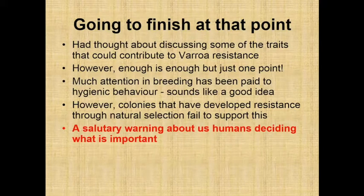I had thought of discussing some of the traits that could possibly contribute to Varroa resistance. However, I think enough is enough. I just want to make one point. A lot of attention has been paid in bee breeding to hygienic behavior, and this sounds like a really good idea, a banker, if you like. These resistant colonies of Europe do not support the idea that hygienic behavior is important. In amongst these colonies, there are a range of levels of hygienic behavior from low to high, and it does not appear to be connected at all with their resistance. I take this as a salutary warning to us humans deciding what is important.